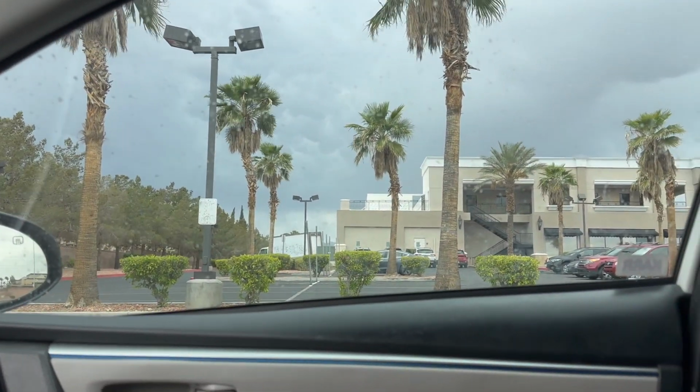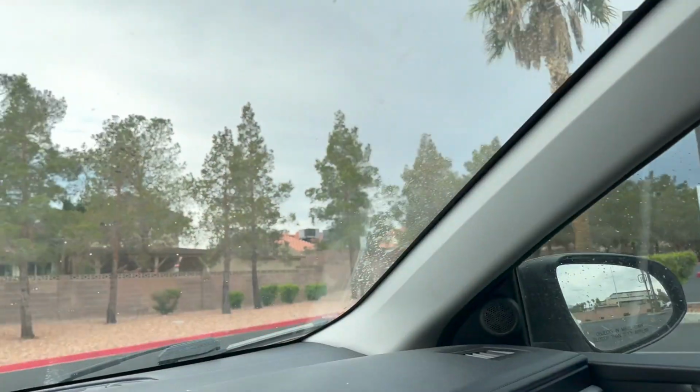But the weather has turned to shit. Let me show you. It's raining, it's overcast and everything. So I'm heading home now, and hopefully, fingers crossed, everything is good, there's no accidents and stuff. But when it rains, I feel like people drive like shit, you know. So let's go home. Hey guys, I'm home now and I'm so hungry.